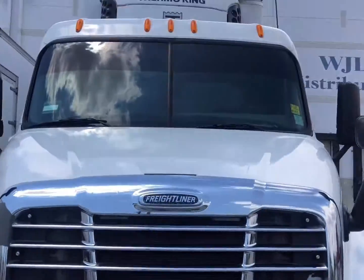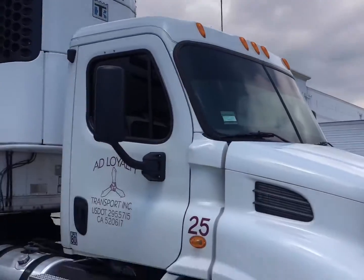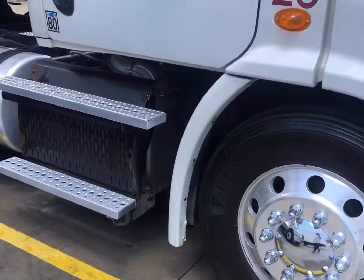So as you can see here, we got this truck nice and washed. I believe we have just finished. We're going around showing you guys a little after.